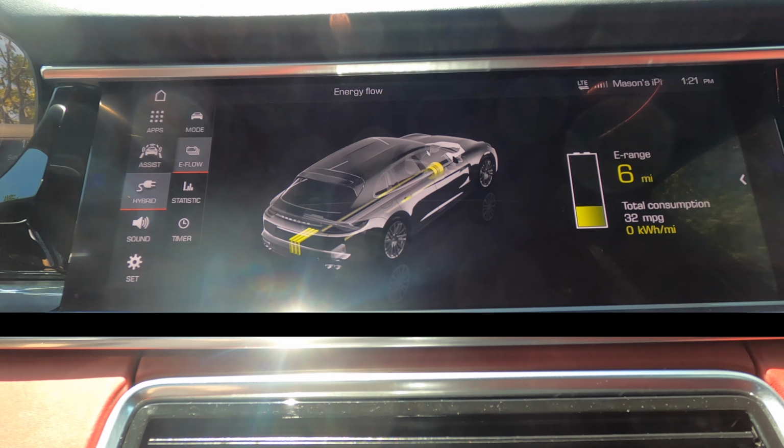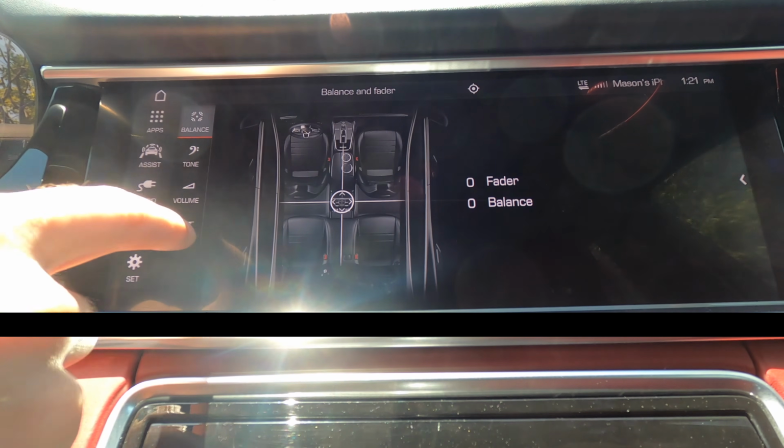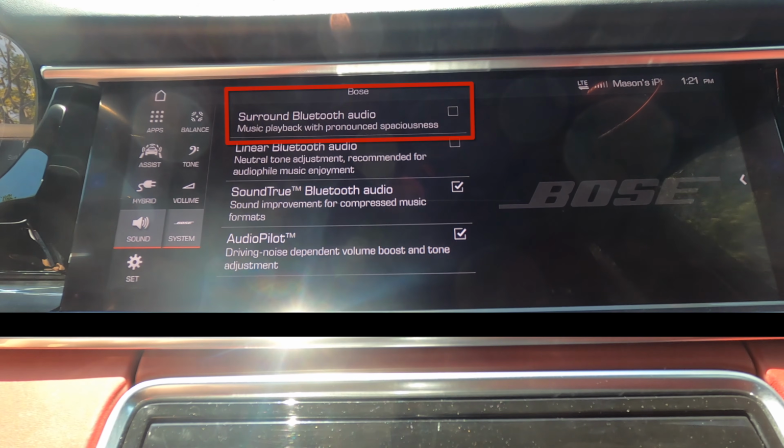So you'll see that there. And then sound. This car has surround sound. Something that I found is that a lot of the cars tend to not have surround sound turned on as soon as you wipe them or as soon as it's a brand new vehicle. So I highly recommend turning that on.